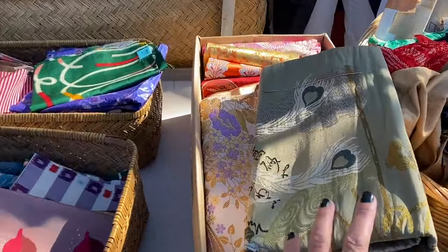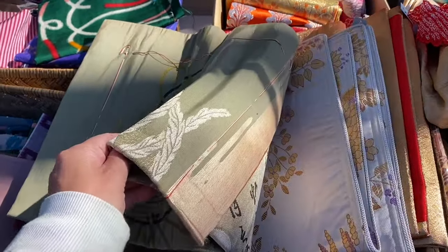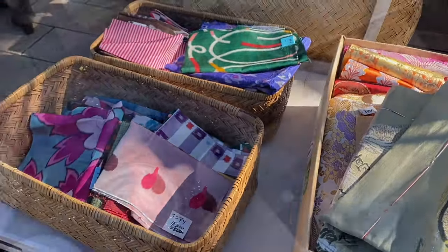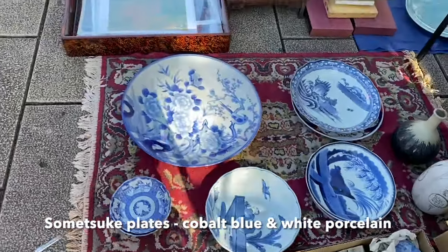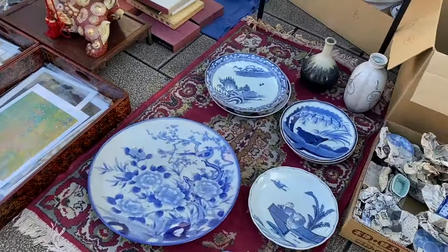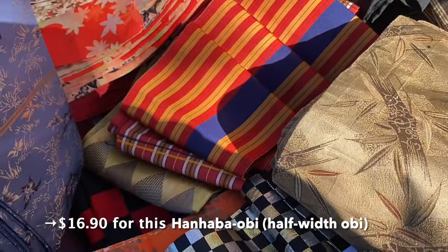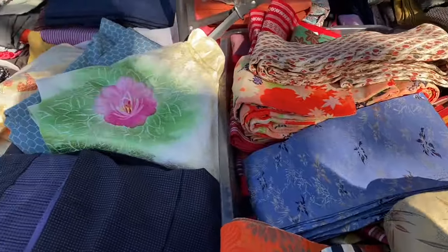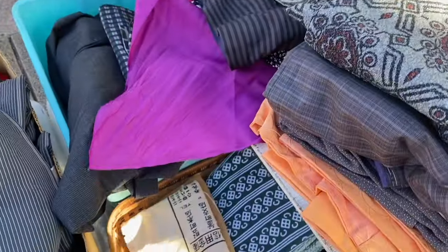I actually really like this market because it's really relaxed. I don't know if it's because it's not actually in Tokyo. It's about 45 minutes away from Shinjuku, central Tokyo. Lovely sometsuke plates. Sometsuke is using the cobalt blue glaze and they have loads and loads of good quality obi belts and kimonos and things like this and they don't smell like some of the flea market stuff does. So you are paying up but you get much better quality.